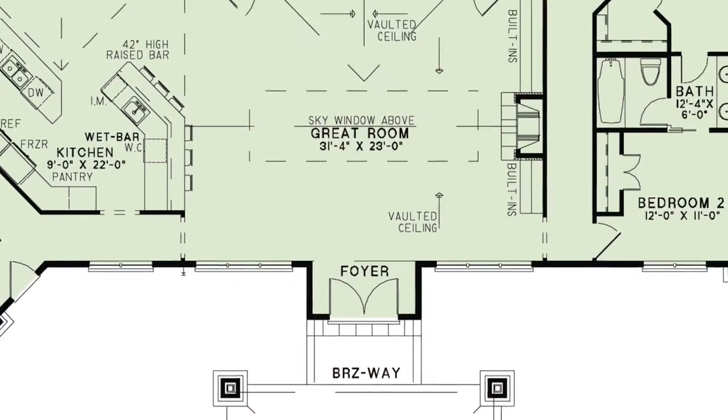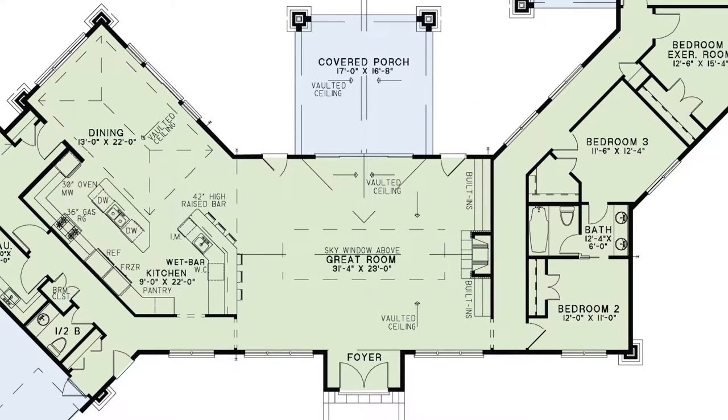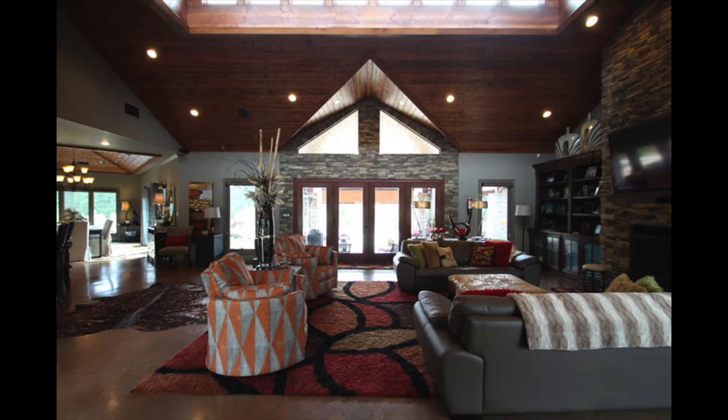Once you step through the front entry, you'll enjoy an impressive view all the way through to the rear covered living porch. A bank of clerestory windows centered in the great room ceiling makes a nice focal point and really brings the natural sunlight into this open living space. Also, you'll notice a large stone fireplace which is centered between built-in bookcases.